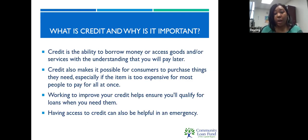Working to improve your credit will also help ensure that you are able to qualify for those loans or that potential financing arrangement for equipment or other purchases that you may need when you're starting up a business. And it's also pretty important to have access to credit, particularly in an emergency situation. You never know what can happen in a business. If a big piece of equipment fails or your HVAC system goes, do you have funds that are available to help you with those situations? So that's how I look at why credit is important.